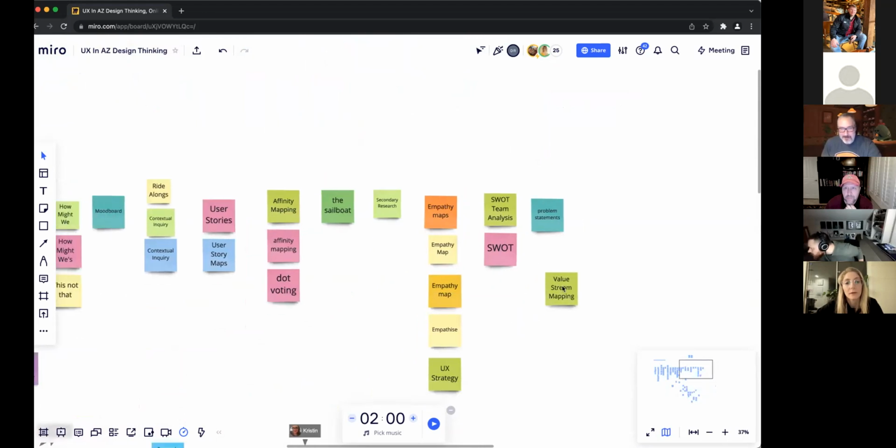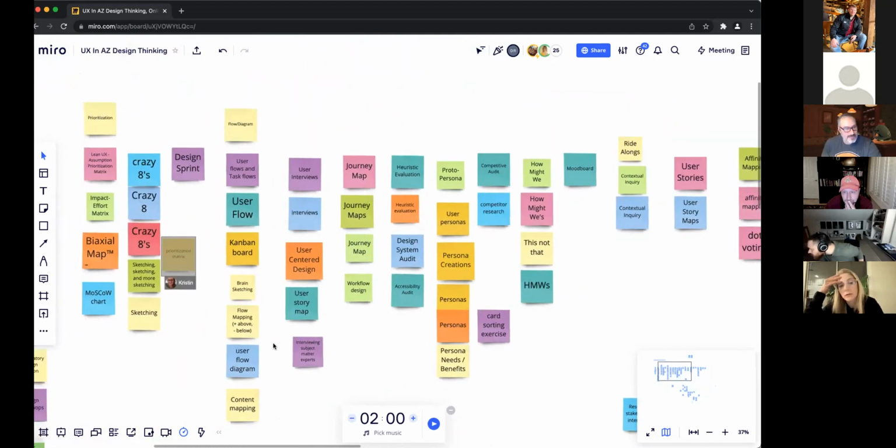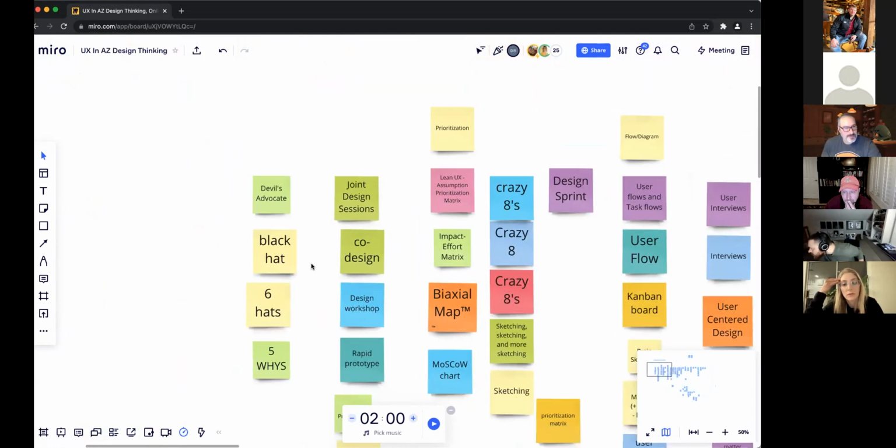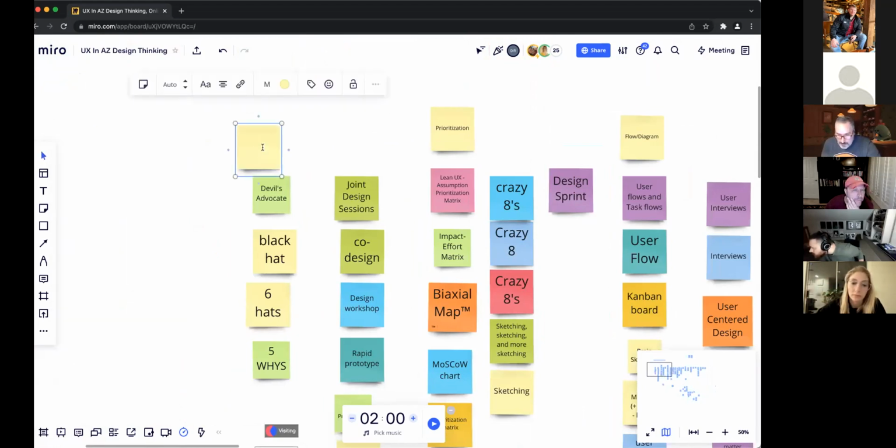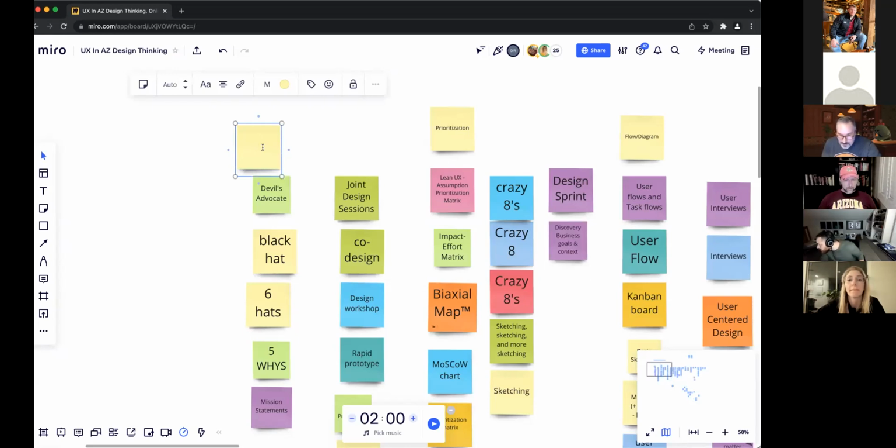Ooh, value stream mapping. I like that. Let's see. All right, over here we got black hat, 6 hats. What should we categorize this one as? Can we call it explore? I don't know. To me, the ideas have already been developed, or it's the antithesis of the idea. So you have the synthesis and the antithesis.